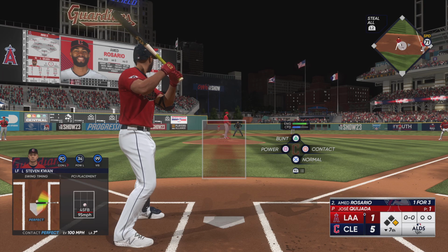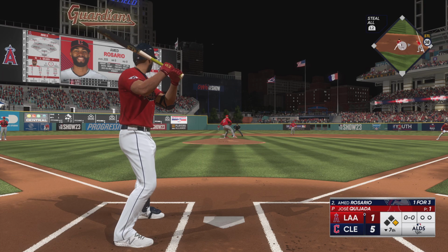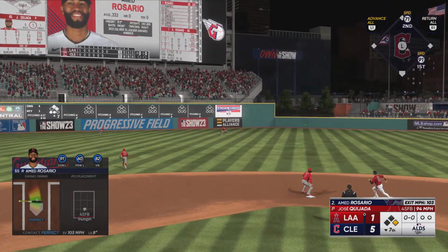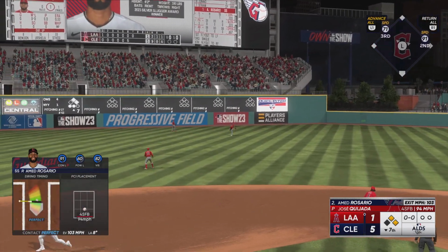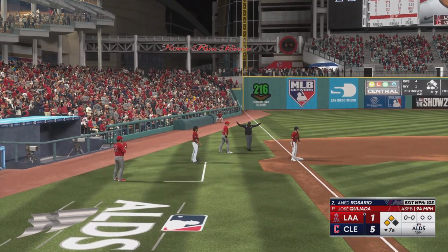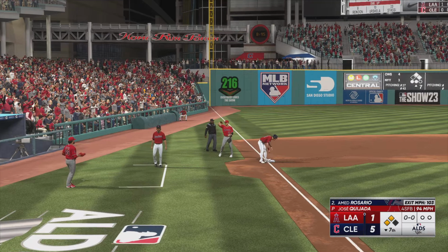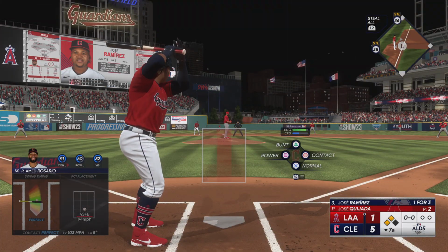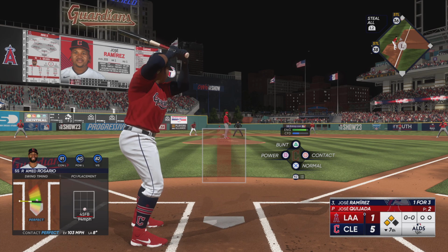And now it's Amed Rosario. Into center and a base hit. Lead runner makes the turn at second. And the throw's offline, safe at third. Just so sound in his mechanics. Hits against a firm front side, and the hands just continue to carry through the middle of the field.